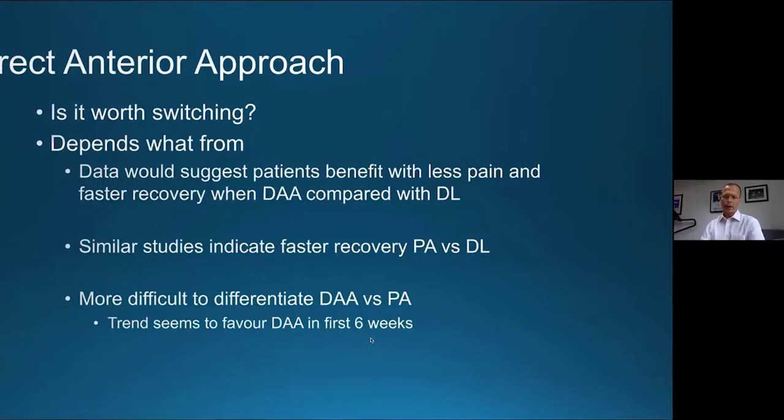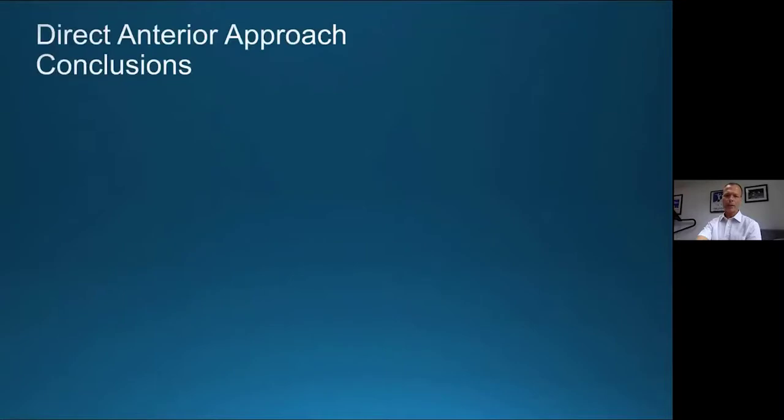And I think for patients that's pretty important. If your initial recovery from the surgery is easier, that's the bit that people can find rather miserable. So that initial 6 week period, I think, does make a difference for patients.